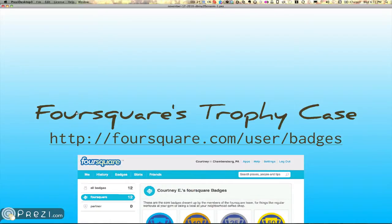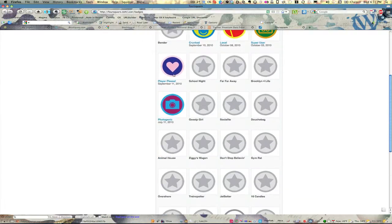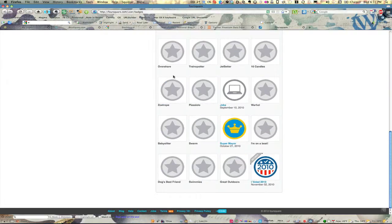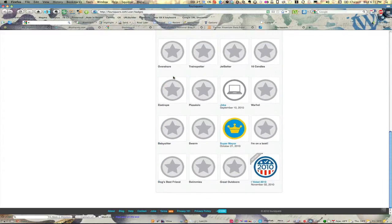Foursquare just announced their trophy case area. Foursquare offers badges to users, and the badges that they are offering, you can see now, are showing in a new way. So here's the overall badges, all the badges that I've gotten, and they put the ones that are maybe specific times towards the end.